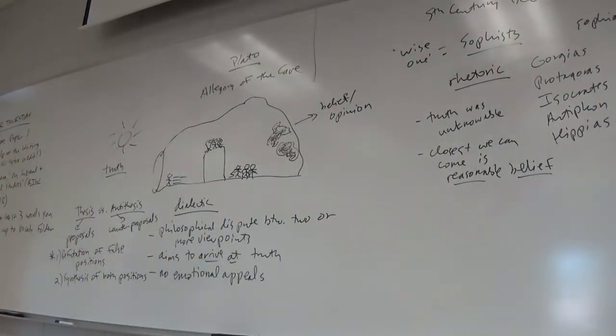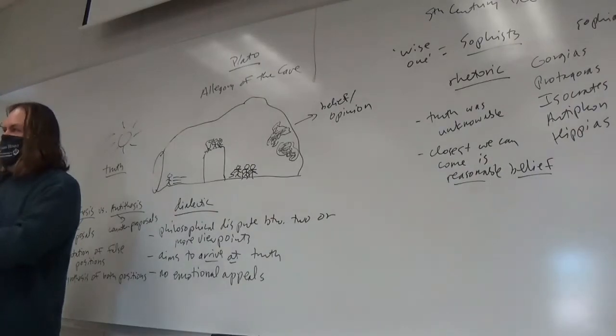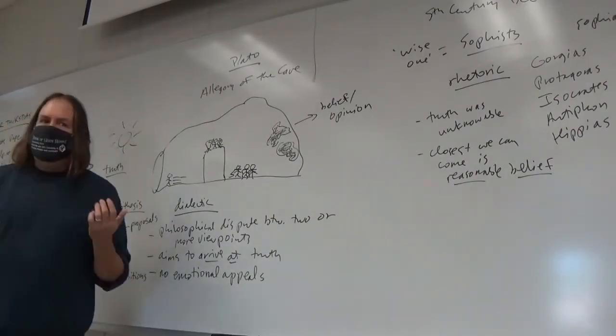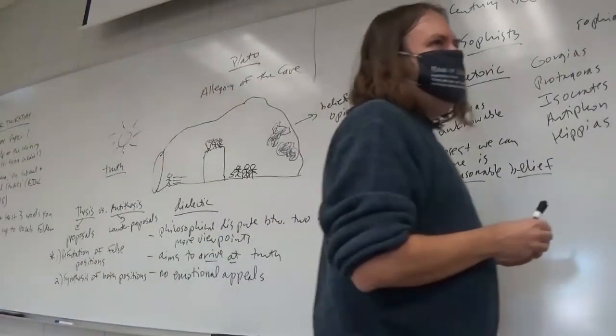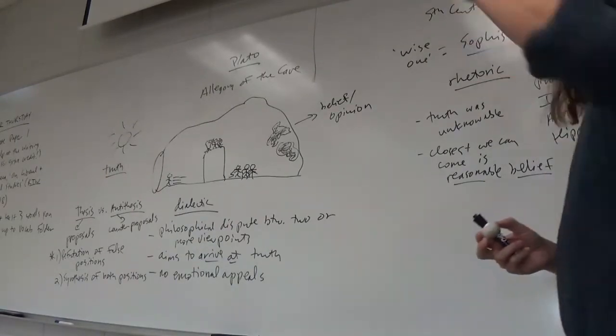And Plato's own student, Aristotle, will end up making a similar argument to that, that people are naturally persuaded by the better argument, or the morally better argument, right? So that arguments that appeal to our sense of truth are more likely to prevail than lying arguments, which I think is a principle that Gorgias would probably agree with. All right.